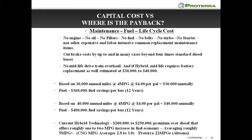So now you take the no engine, and you take the brakes, for example, the maintenance, and that would be just your fuel savings. So I brought it to 40,000 miles. I mean, everyone's service is different. We have 4 miles to a gallon, same formula. At $40,000 annually for fuel, you would save $480,000 over 12 years going to an electric bus.